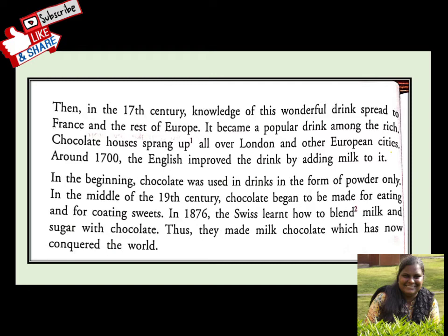In the beginning, chocolate was used in drinks in the form of powder only. In the middle of the 19th century, chocolate began to be made for eating and for coating sweets. In 1876, the Swiss learned how to blend milk and sugar with chocolate. Thus, they made milk chocolate, which has now conquered the world.